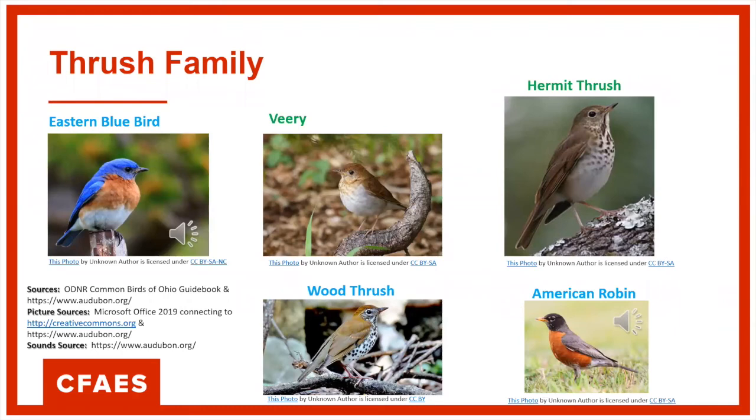Yeah, very common here in our yards on a regular basis, especially those nice quiet mornings, maybe some late evenings, you'll hear them.